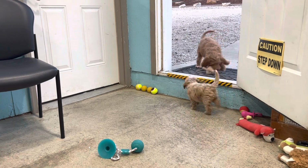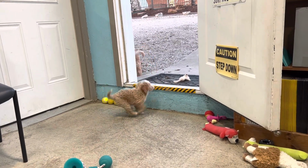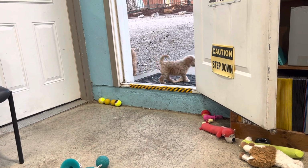Eyes. What'd you get into there? Oh yeah, so that's Casey's boy Carlos that just ran out the door, and there goes Ives. And then this little sweetie in here with me.